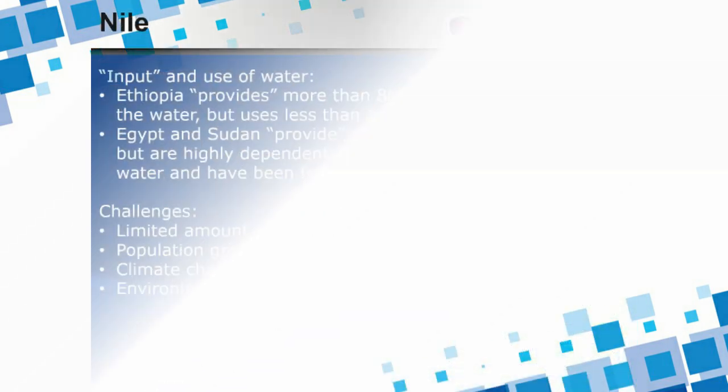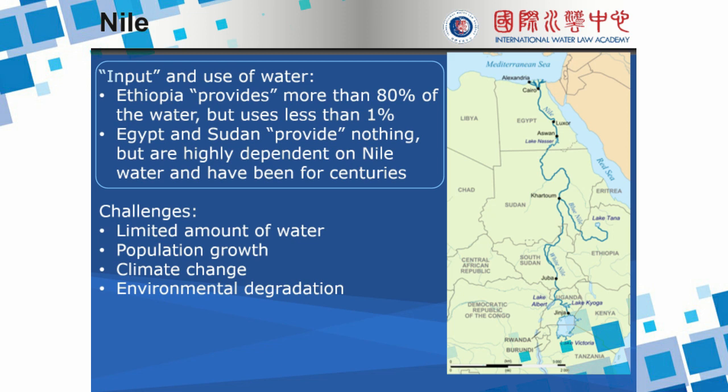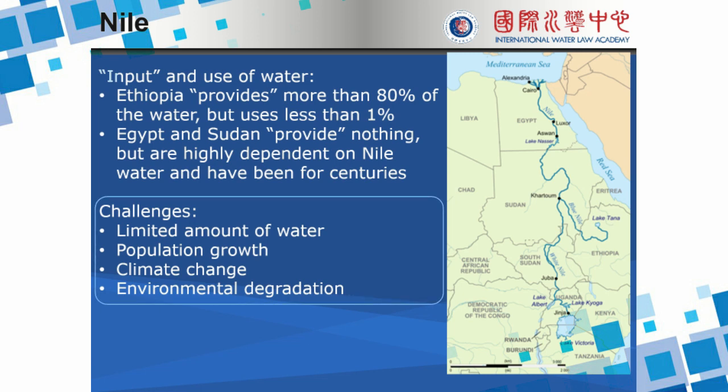So to recap, Ethiopia, as the upstream state, provides more than 80% of the water in the Nile, but Ethiopia uses less than 1%. I'll get back to that later. Egypt and the Sudan provide nothing, so to speak, but they are entirely dependent on the Nile for everything. And their reliance on the Nile has only become more urgent in recent times due to a limited amount of water available. That was always a problem. But also due to population growth.